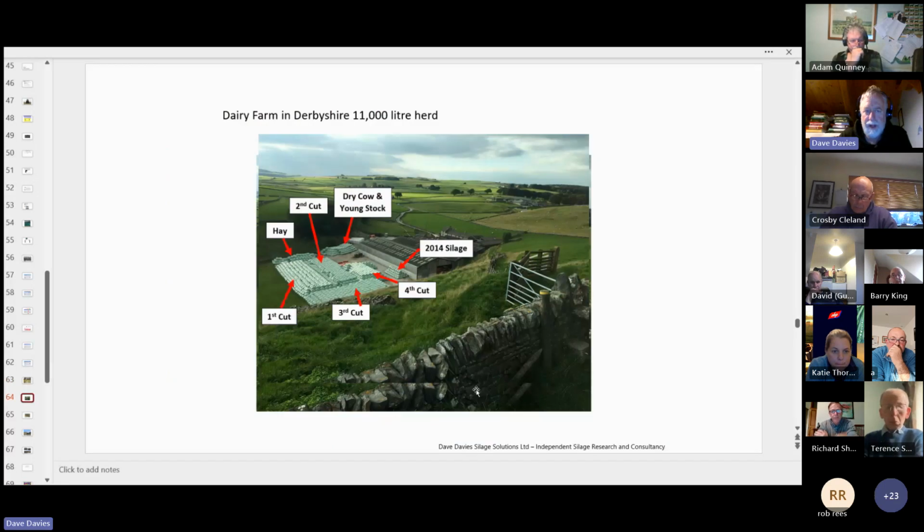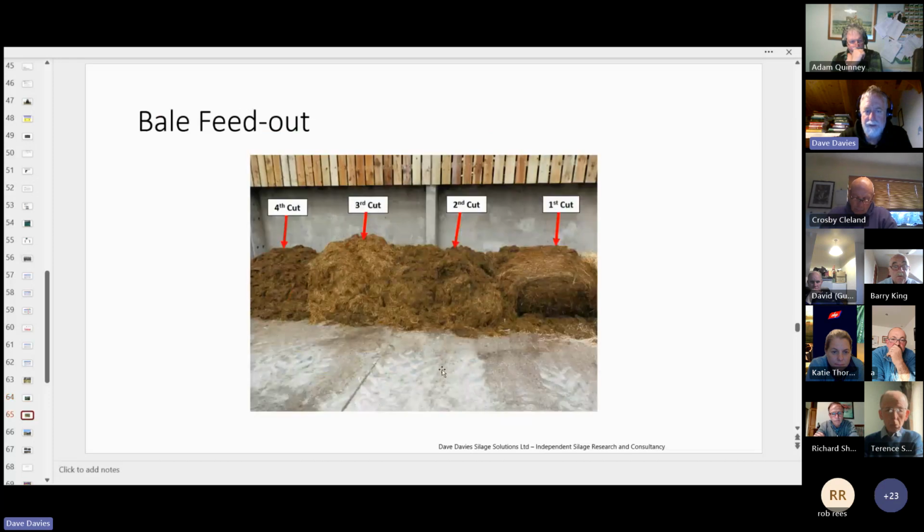This is an exceptional herd in Derbyshire. It's a dairy cow herd, but it's just showing how robust and how utilizable bale silage can be. And you can see the stacking yard there of the bales. When it comes to feed out, they can feed out each cut and actually have a very good mix across those. Not suggesting you do this on a beef and sheep farm, but it's just bearing in mind that bales have a very good fit in many production systems.